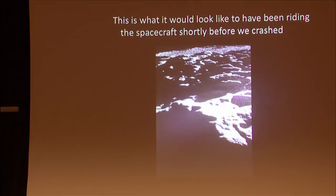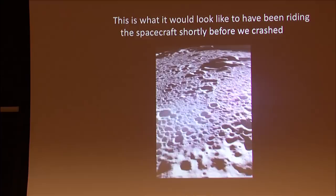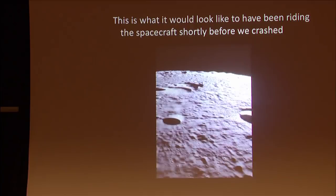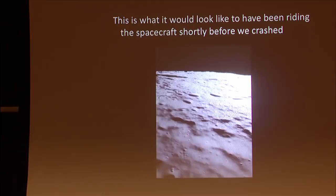But this is what you would see if you were on the spacecraft. You might have a cup of coffee looking out the window as this unreeled as you went down. This is a forward-looking camera, and shortly it will switch to the rear view camera, and you can see where we have been, sort of like riding a train facing backwards. This is what the moon looks like from pretty close to the surface if you were actually riding on the spacecraft.